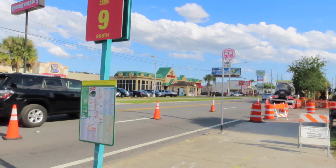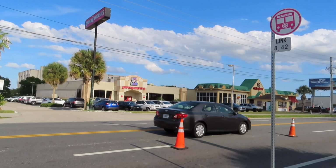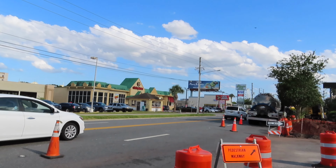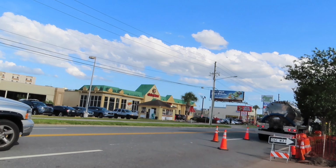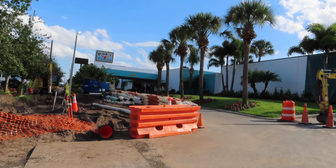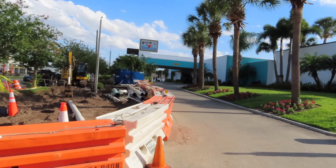Chuck E. Cheese's? Yep, Chuck E. Cheese. There is one this end and there is one down at the other end, the south end, isn't it? Down near where the pub is. I guess this is the walkway you're supposed to go on, but we might be able to cut through here. Obviously a lot of piping and construction.